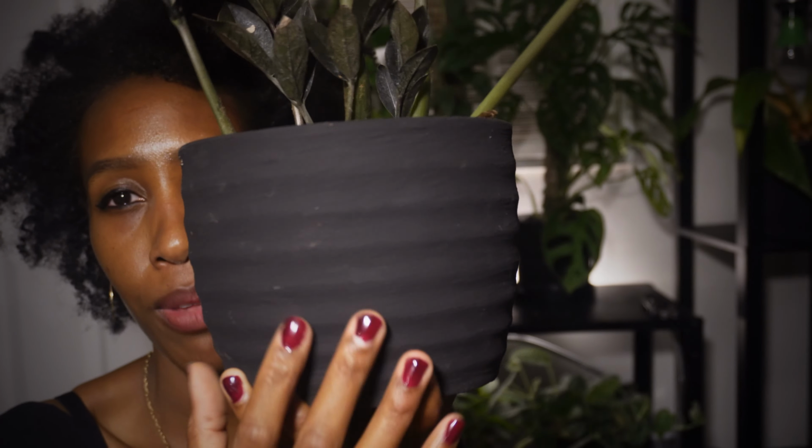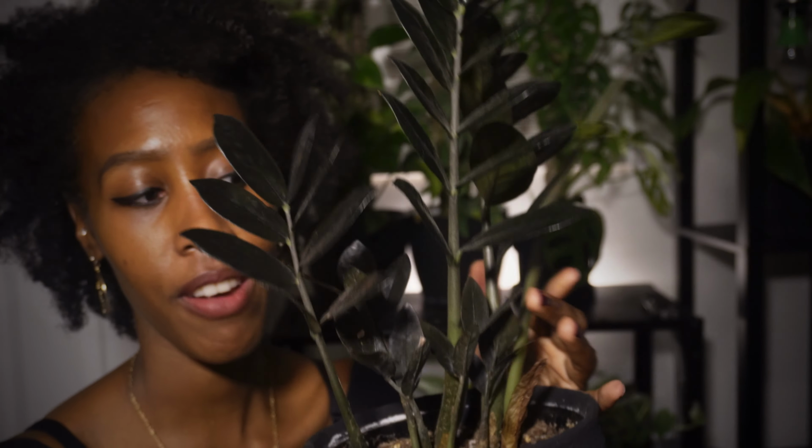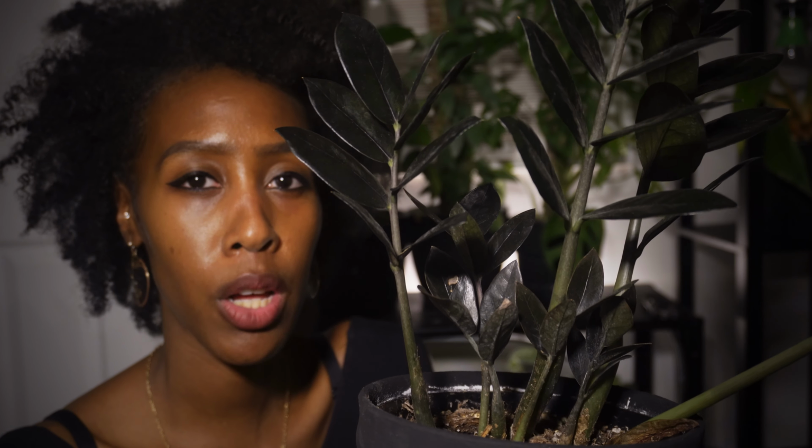And I put it in this black pot because I just like how it looks. I just like dark pots, clearly. But yes, ZZ Raven. So this plant requires a bright indirect light, and it can also tolerate some low light.